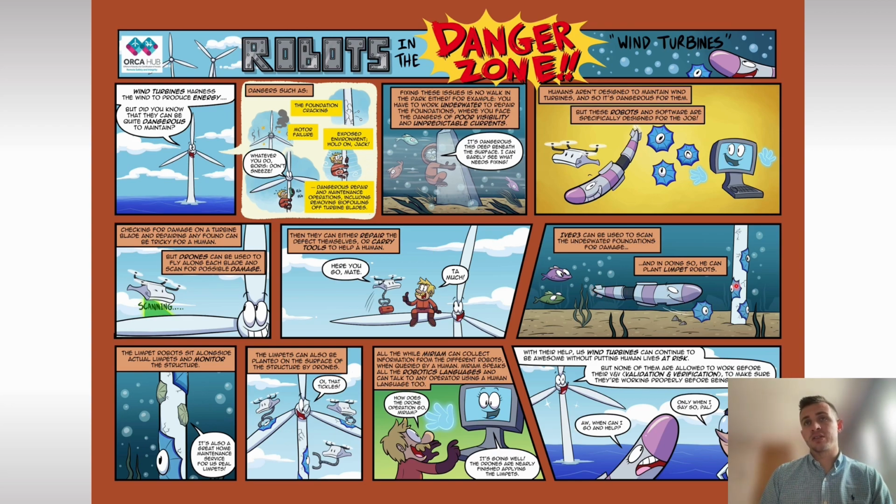What we're seeing here is this snake robot called Ivor 3 is used to scan the underwater foundations for damage, and in doing so he can plant limpet robots. So that's what we're seeing, these limpets are the blue ones here on the foundations of the wind turbine blade. So, the limpet robots can sit alongside actual limpets and monitor the structure. The great thing about offshore wind farms, albeit at the start the wildlife goes away because of all the noise, but then eventually the wildlife starts to come back, and then the wind turbines become its habitat as well.